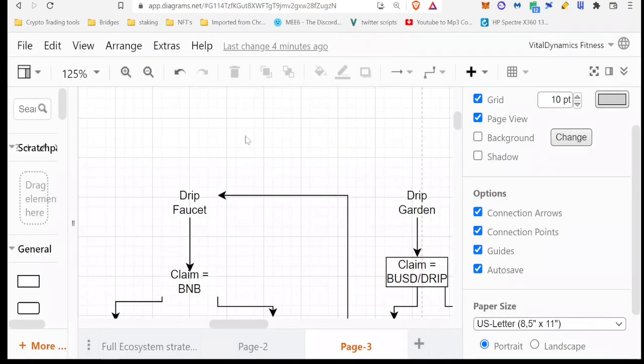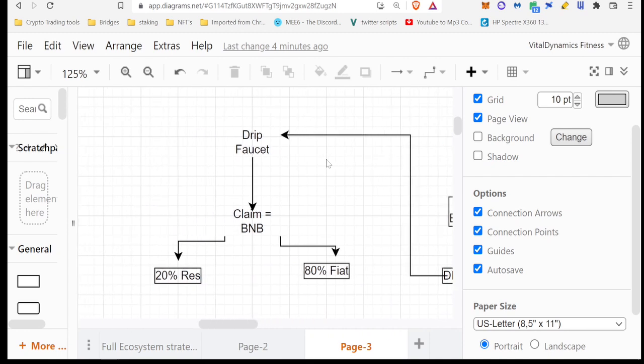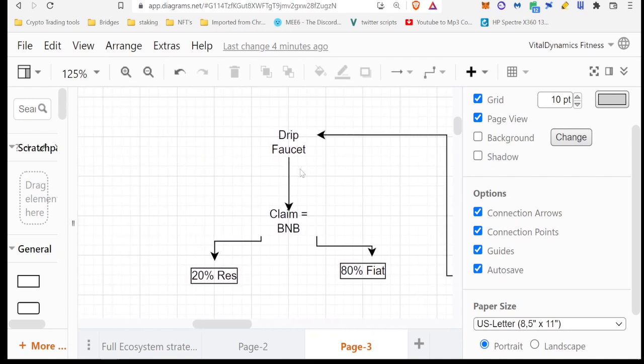So first things first, looking at the strategy, we're going to ignore the Drip garden part first. I don't know what a decent bag is, but I would say at least 100 Drip before you get into the garden, since the garden is a leverage play on Drip, and it's much more high risk. Yes, if it goes up, you get more. If it goes down, you get hit harder. So I would say, personally, not financial advice of course, build your Drip faucet first.